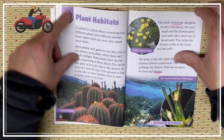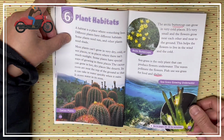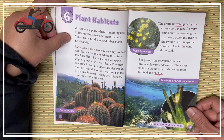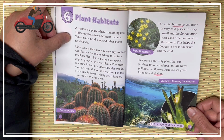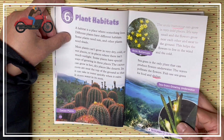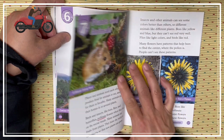Seagrass is the only plant that can produce flowers underwater. The waves pollinate the flower. Fish use seagrass for food and shelter.